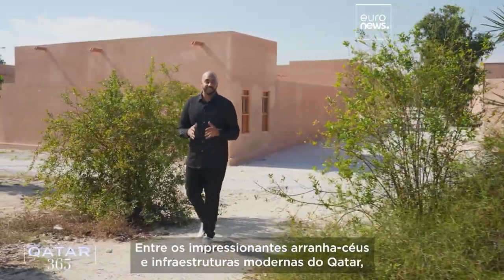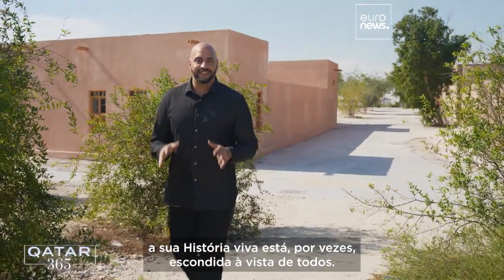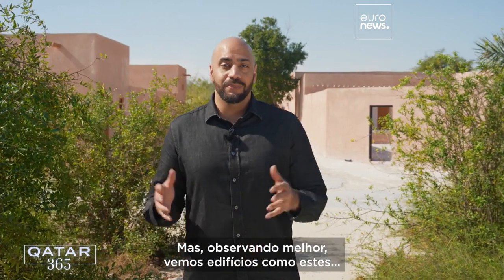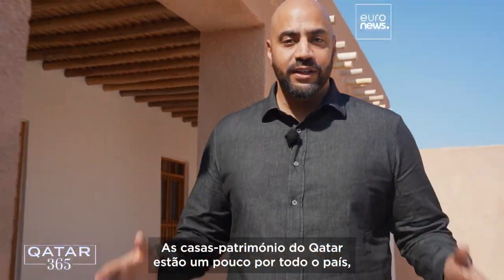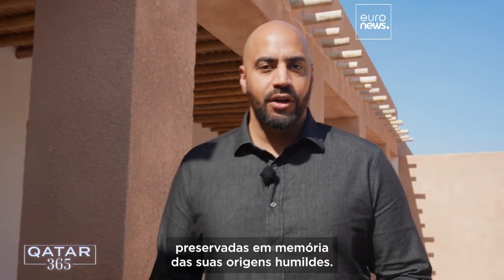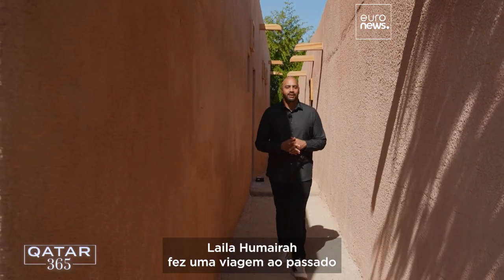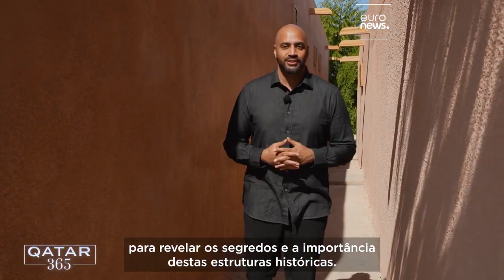Amongst Qatar's impressive skyscrapers and modern infrastructure, its living history is sometimes hidden in plain sight. But look closer and you'll see buildings like these ones. Qatar's heritage houses are scattered all over the country, preserved as a reminder of its humble beginnings. Laila Humaira took a trip down memory lane to uncover the secrets and significance of these historical structures.